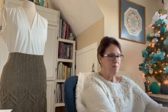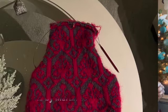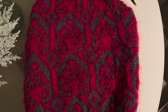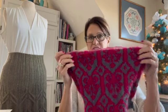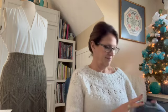Okay. So I have been working on a lot of holiday preparations, but I did manage to get some progress made on my Lazarette cardigan by Martin Storey. And I am almost finished with the, let's see, this is the right front. And again, this combination of this red mohair, which was gifted to my mom and then re-gifted to me, and the Rowan Kid Classic yarn, which is 70% wool and 22% mohair, is a lovely combination.